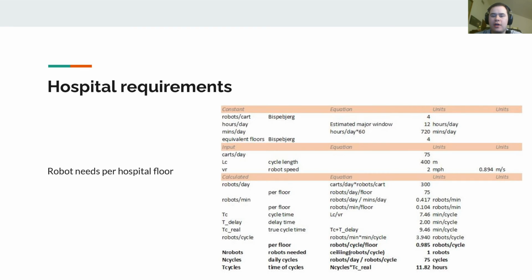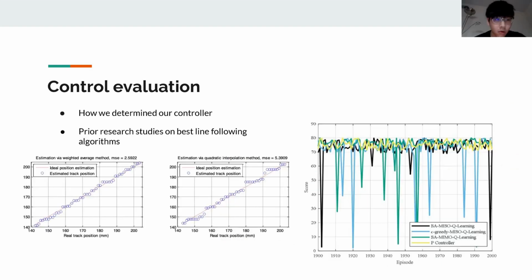We also wanted to account for the possibility of 2 robots encountering each other on the same path in opposite directions. Using overestimated values from the Bispebjerg Hospital, which is a 500-bed hospital in Denmark, we found that we likely will be able to address the daily linen distribution needs of each hospital floor with a single robot. This eliminated or at least significantly reduced the need to account for the possibility of assigning more than 1 robot per floor. So this is the electrical and computer engineering part of our controller evaluation.